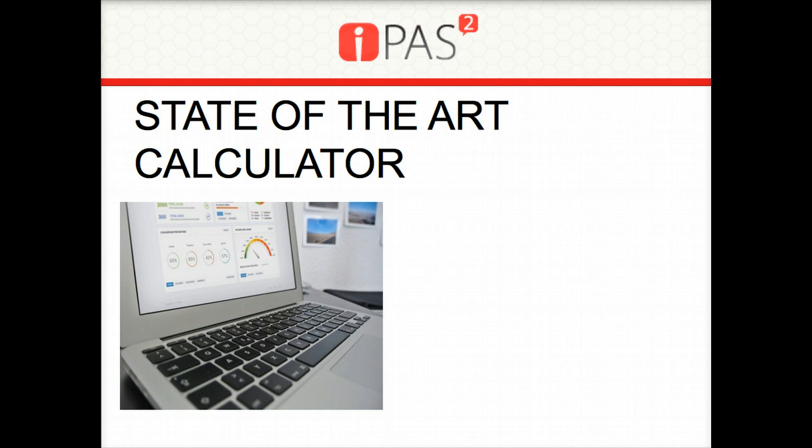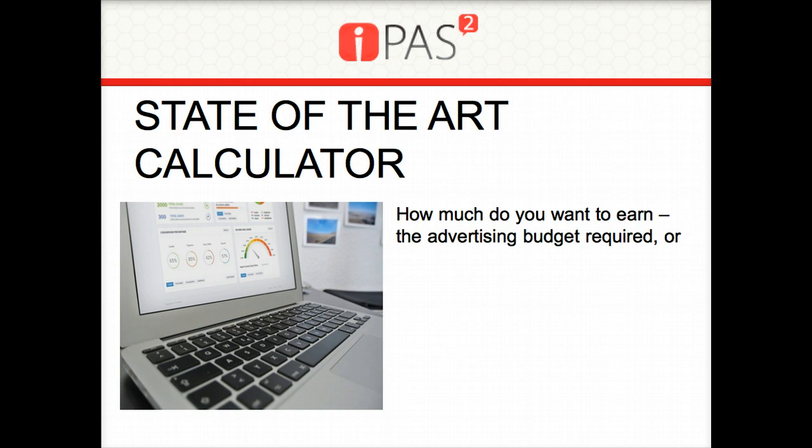With the iPass2 calculator, based on criteria such as conversion rates, cost of advertising, and the products that you own, you can actually plan your own income effectively and efficiently and manage your business like the CEO of your own company. So, you probably have an income figure in mind which would give you financial peace of mind. All you have to do is enter that into the calculator and it will tell you exactly to the penny what your advertising budget needs to be.